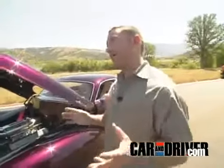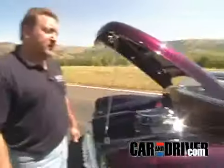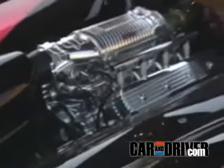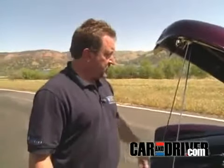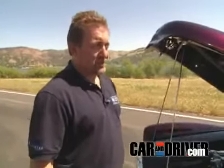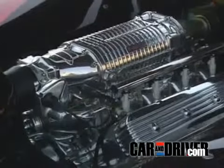All right, now no hot rod discussion is complete unless we talk about the motor. What am I looking at right here? It looks pretty good. Well, this is our LS2 6-liter engine. It's supercharged, and it's 400 kilowatts of power, which is somewhere north of upper 500, 600 horsepower.